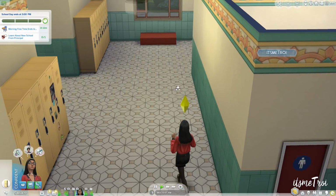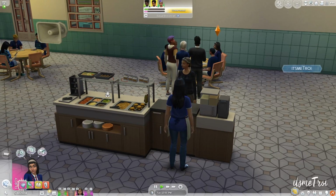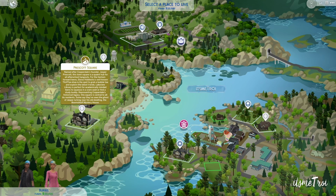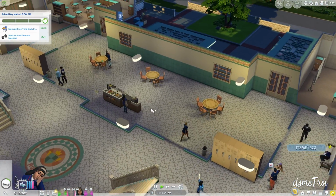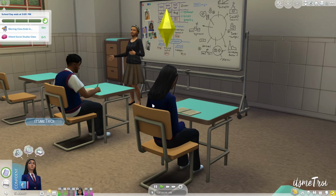I love the fact we can go to school with our Sims now and we finally got that social media platform. I wonder how players will deal with the school day and their storylines. The day does go by pretty fast in my opinion, and when the game is pushing all your Sims to class, it's like, do you really have time to do anything else?